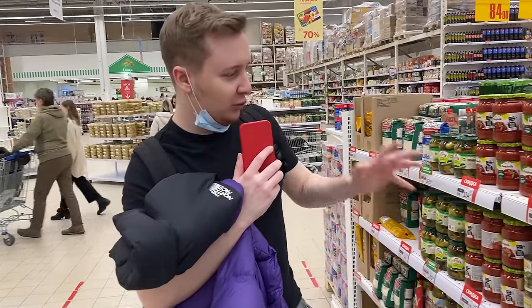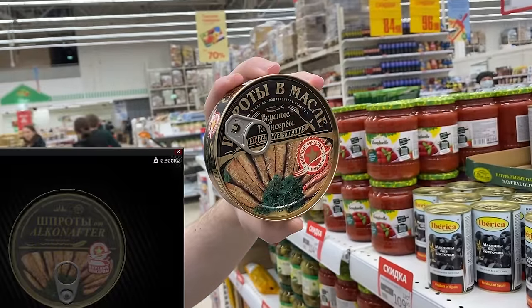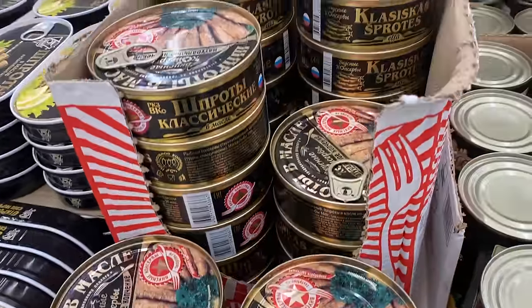In the food section, we found one of the Shimmer items, which is actually spreads, and how they look like. I think they belong to a Russian Shimmer Auchan, but I might be wrong.